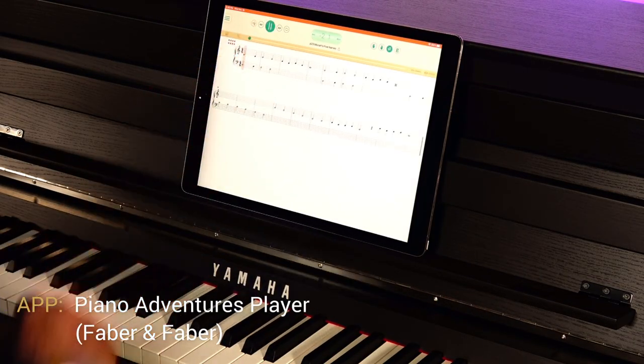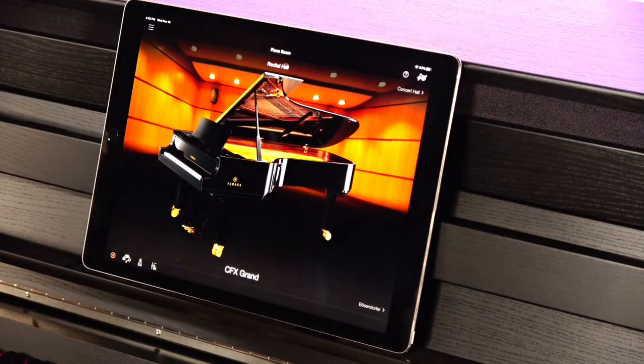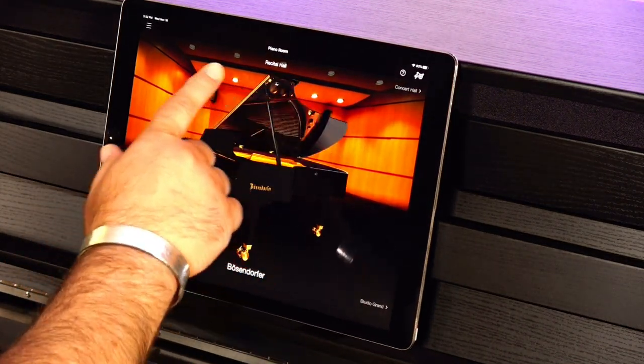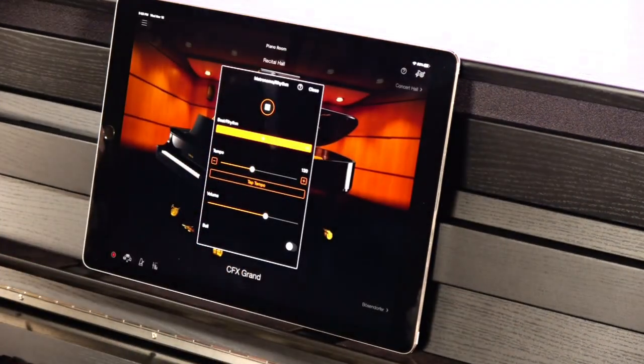You can even control every feature of your piano with Yamaha's exclusive Smart Pianist app. Smart Pianist gives you the power to easily select piano sounds, adjust the lid position, change reverb settings, and even use the metronome, all from the piano room.